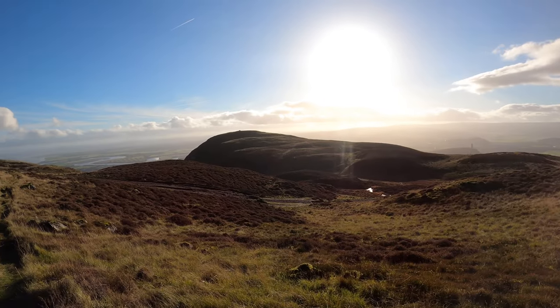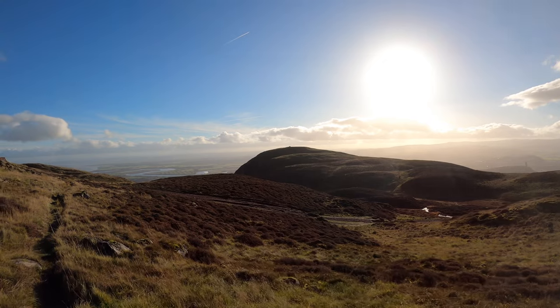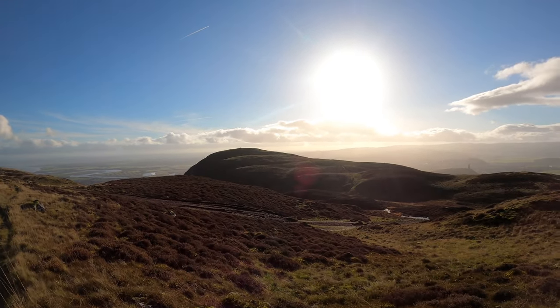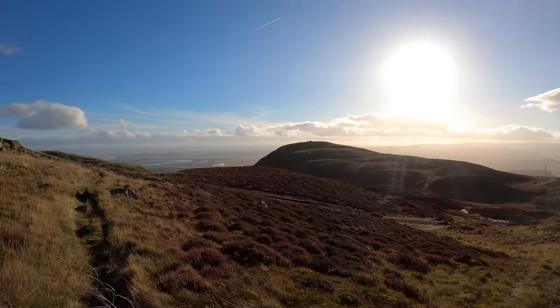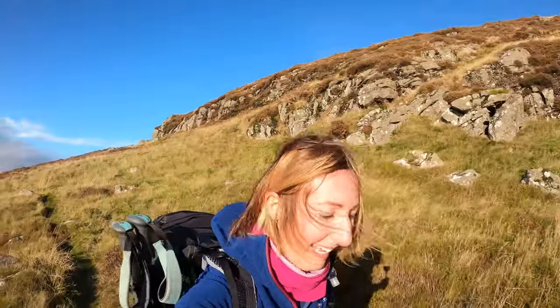Probably go out there. This is another top up there. I have a funny feeling there's an old hill fort up there, so I don't really know if there's anything to see, but we'll go up there once we've had lunch. My hair is an absolute trip hazard. I should have kept my hat on.